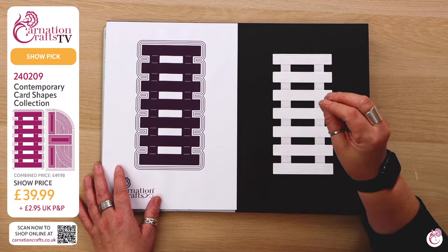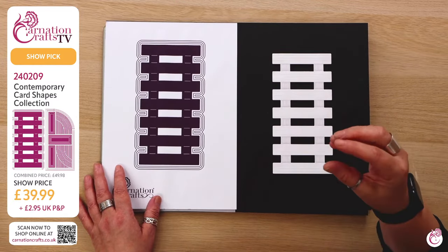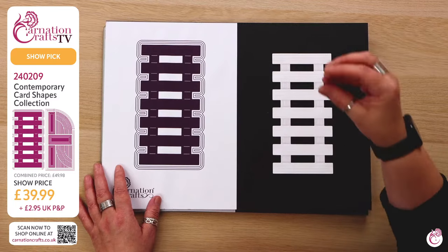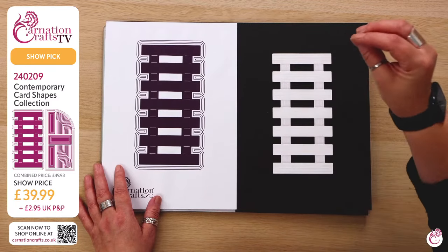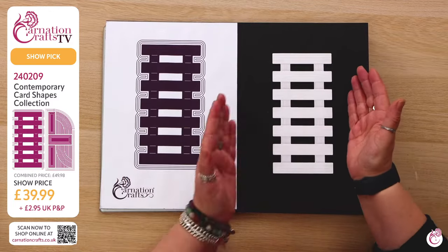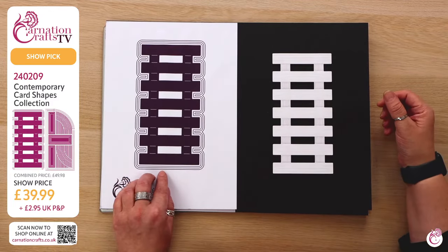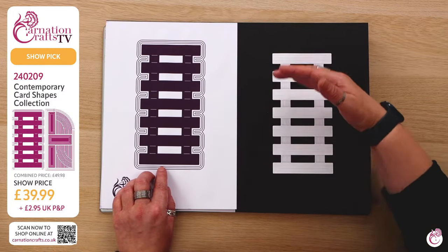It's super chunky and lovely. Great depth here for being able to put your sentiments on. So you've got a really lovely utilized piece that we can really build on, and florals behind it. Imagine that raised up on foam tape, florals behind, lots of elements and ways of using it. You've got your card base, you've got mats, you've got layers, you've even got a vignette for your ladder.